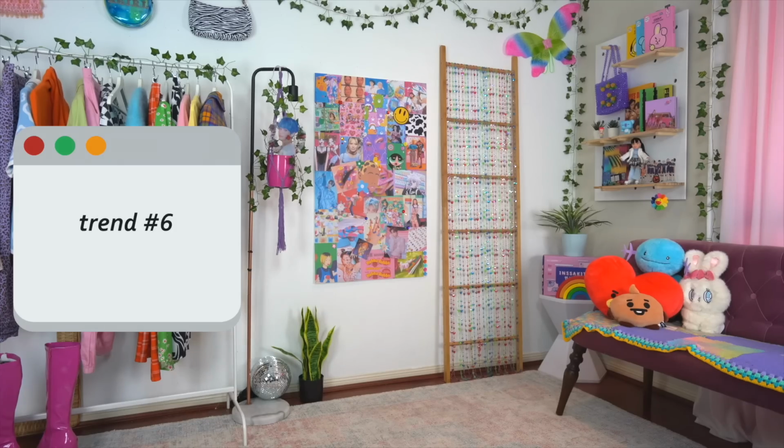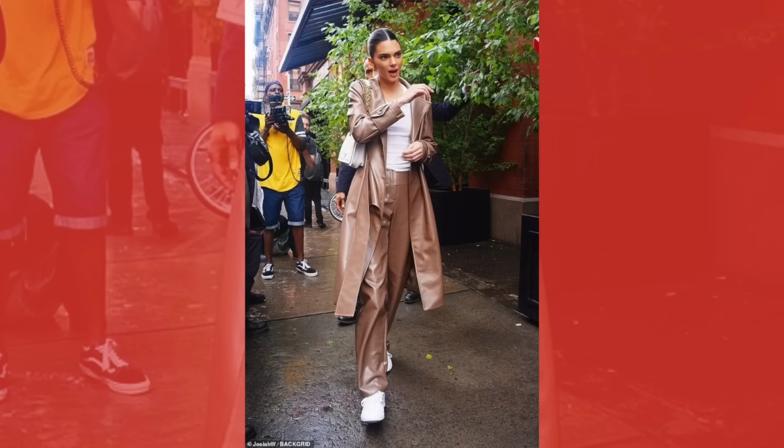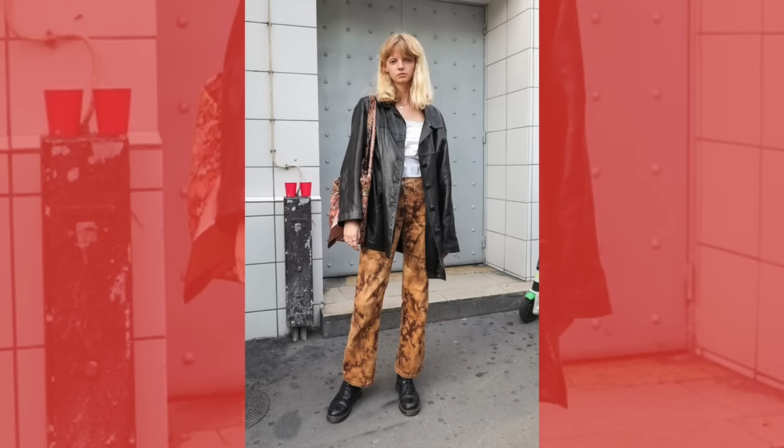That's right, trend number 6: leather, leather, leather, leather. I know I must be sounding like a broken record at this point because, again, leather is one of those things that has been an absolute staple in people's wardrobes for decades now, but for some reason has found itself on the trending list this season. We're seeing a lot of leather on leather, a lot of 90s influence, again with these long line, almost blazer-like jackets rather than the cropped moto style that was popular in the 2010s.